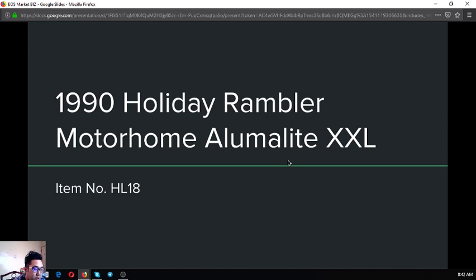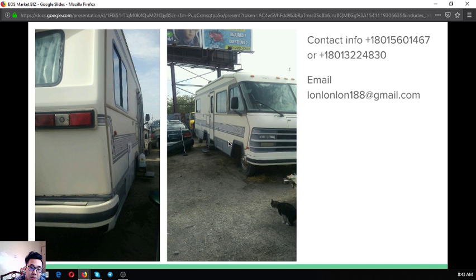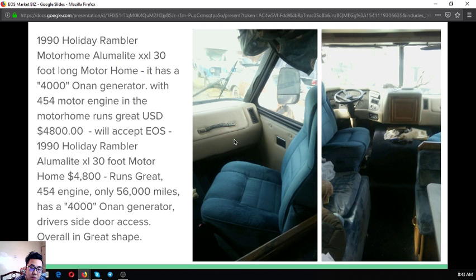Okay, the next one is a 1990 Holiday Rambler Motorhome Alumalite XXL. The item number for this is HL18. It comes with a 4000 Onan generator with a 454 motor engine. This costs $4,800. It runs great, and the door access is at the driver's side. As you can see, here are some pictures of the vehicle. It's very nice.